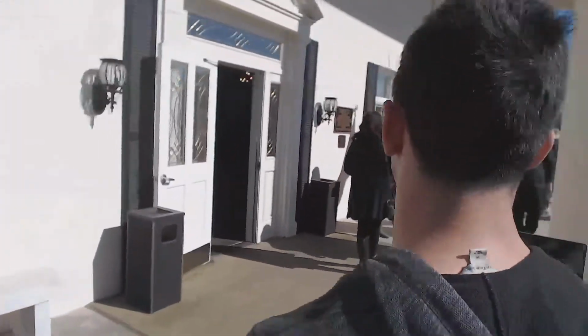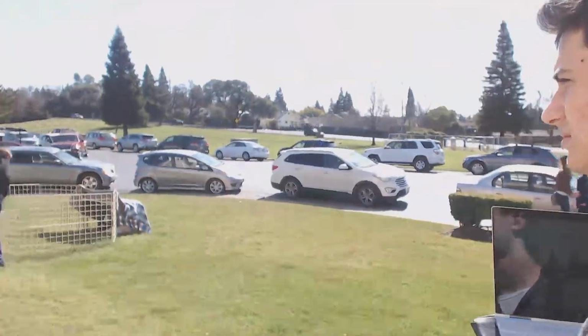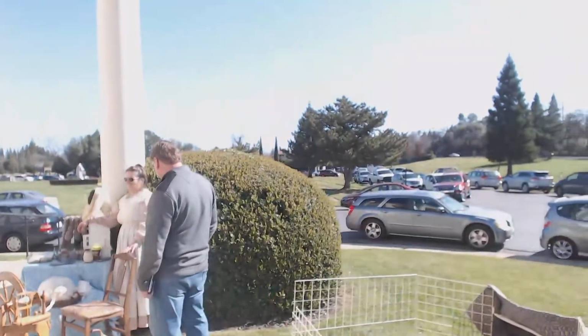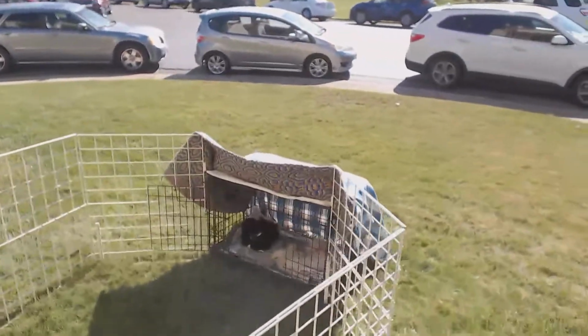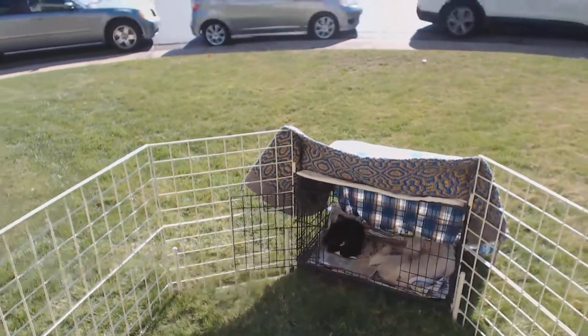See if that shift has changed. Yeah, it probably has. Looks like it. Shift has changed. Oh no, they're in the cage. Here's the goat and the lamb again. I think we should ask them.